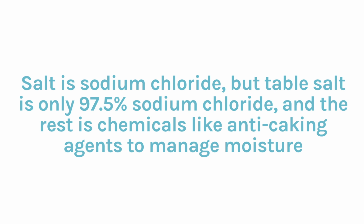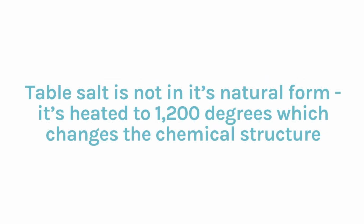NBC released a report linking table salt to worsening autoimmune conditions. And that's partly because of mineral deficiency and partly because of the chemicals. See, salt, the chemical makeup is sodium chloride. That's just table salt. But it's only 97.5% sodium chloride, and the rest of table salt is chemicals like anti-caking agents to manage moisture. Table salt is also not in its natural form. It's often heated up to 1200 degrees, which damages the chemical structure. There's absolutely no reason to put table salt in your body when you have these delicious natural alternatives that can also be used for a myriad of health improvements.